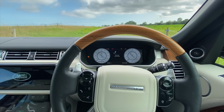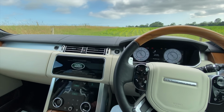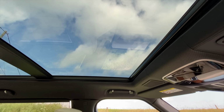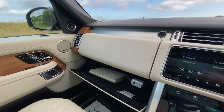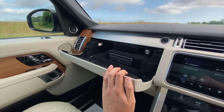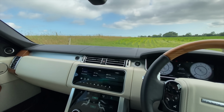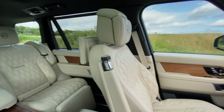You've got some nice digital dials there. I'll be honest, I haven't explored too much at the front here. We've got this lovely panoramic roof, which really comes into its own when we get in the back. You've got the split level glove box here, which is fairly traditional for the Range Rover. I think that looks like infotainment, CDs you can put in there. But it's all nice up here and very well equipped, but it's all about back there.